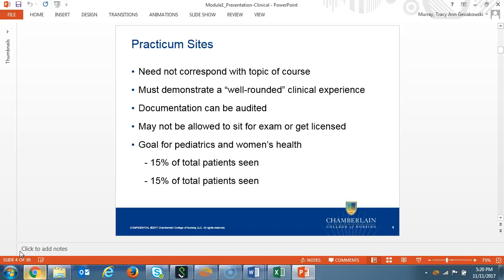Let's discuss what we mean by a well-rounded experience a little further. Both state boards of nursing and the national certification exam bodies can ask to audit your clinical hours when you apply for testing and licensing. If they feel you don't have a varied enough experience across the lifespan, they can refuse to allow you to sit for your exam or be licensed as a family nurse practitioner. A rule of thumb for them is 15% of pediatrics and 15% of women's health exposure of your total clinical time in a program.